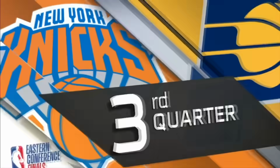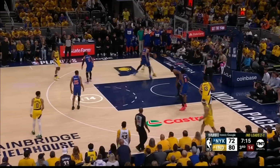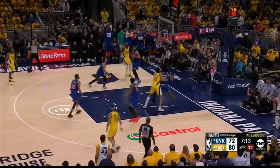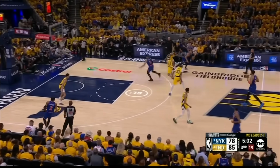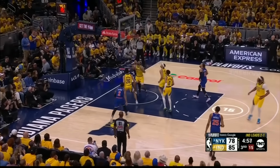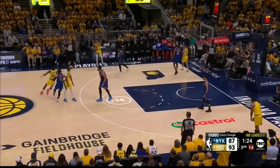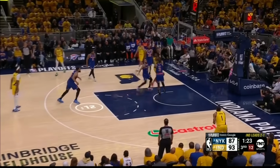Halliburton had 20 points, 10 assists, 8 rebounds in the first half. Pacers up 5 at the break. They lead by 8 into the third. Pascal Siakam, take those 2 with you over Towns. The lead swells to 10. But New York, they're going to play a little bully ball in the paint as Brunson dishes out the contact, gets a clean look, and makes it a 5-point game.